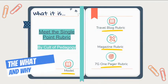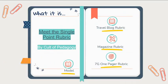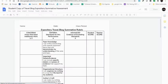A single point rubric or one column rubric is exactly what it sounds like, a scoring rubric with only one column. Here are some examples of rubrics we've used this year. This one was for our travel blog. And as soon as it loads, you'll be able to see that we've got one column of criteria.